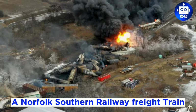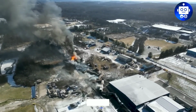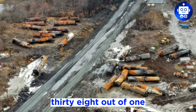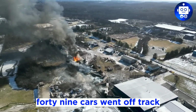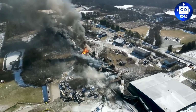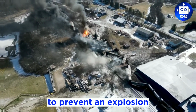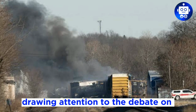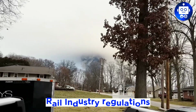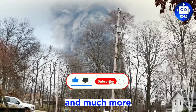A Norfolk Southern Railway freight train derailed in Ohio on February 3, 2023. 38 out of 149 cars went off track, including 5 containing dangerous vinyl chloride. Norfolk Southern had to burn the material to prevent an explosion, drawing attention to the debate on rail industry regulations, federal involvement in chemical spills, and much more.